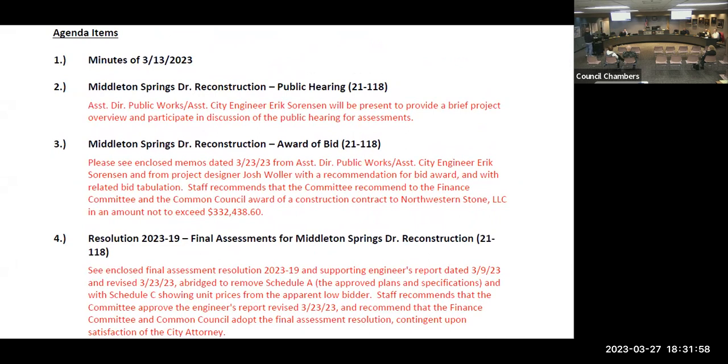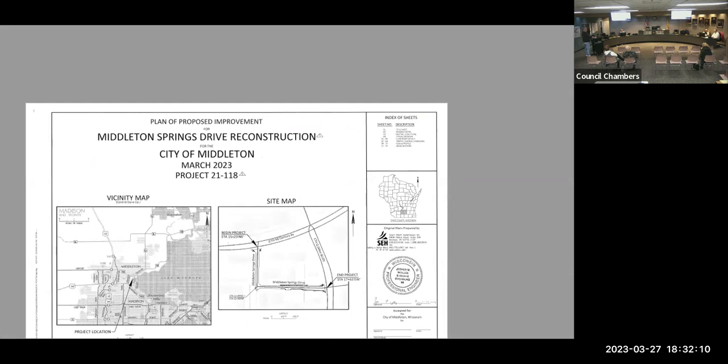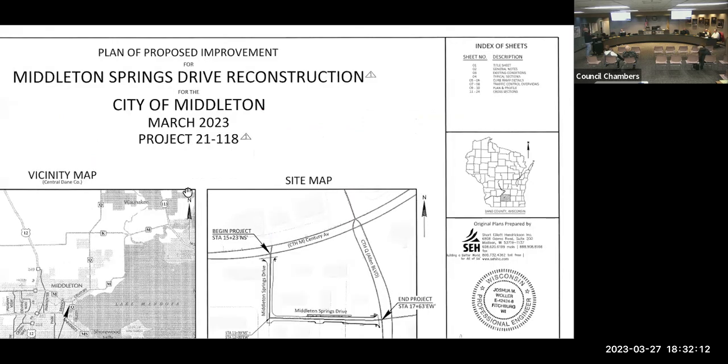Sean, can you pull up an overview, maybe? Sure. Let me just pop up some project drawings. Mm-hmm. That might make sense. So this is Middleton Springs Drive, which is L-shaped and runs between Century and Allen.